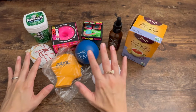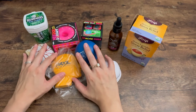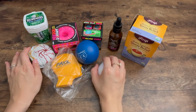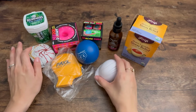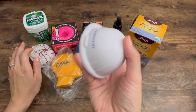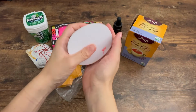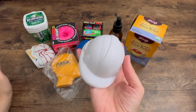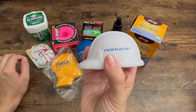Okay, now all of these things are amazing. I love squishy stress toys, and I've had this one for a long time. It says modular. I don't remember where I got this. I got it from my parents somehow.